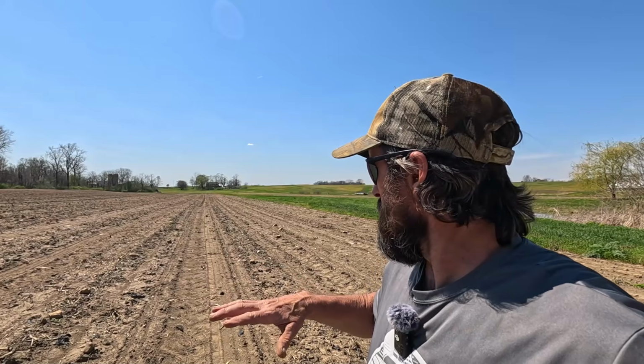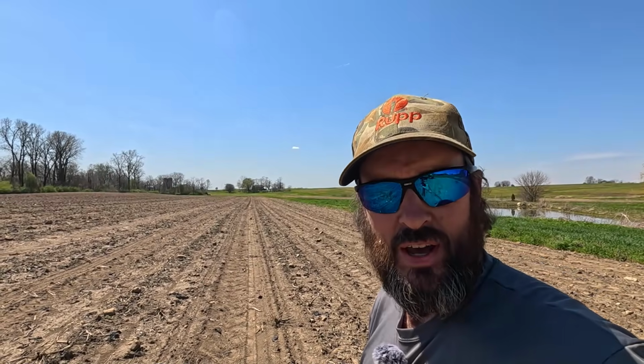That is great news. And with these upper 70s and near 80 degrees tomorrow, I'm thinking we're gonna be able to row this corn, see it emerged down the row in probably 2 or 3 days. So definitely need to get my nitrogen on today.